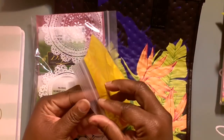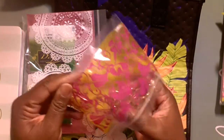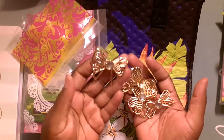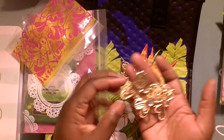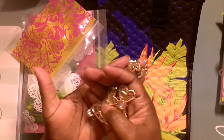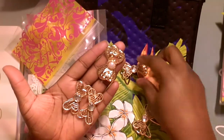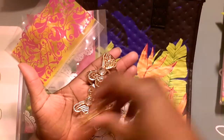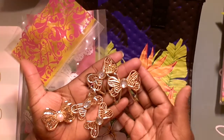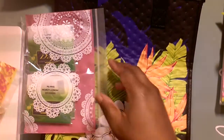All right, y'all. This is just overflow. Can somebody say overflow? Let's see what we have. Oh, look at these. These are butterflies. Gold butterflies. Thank you so much, Ginger. And they all are different. Thank you. Oh, my goodness. I really love this one. Oh, these are beautiful. I'm a gold girl. Yes, I am. Thank you, love.